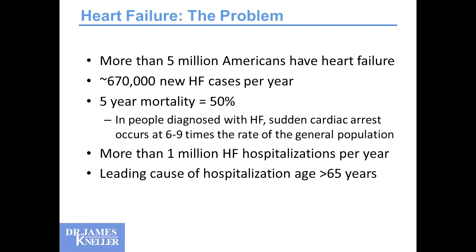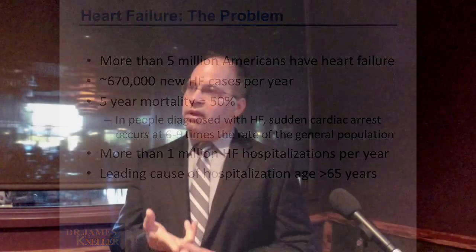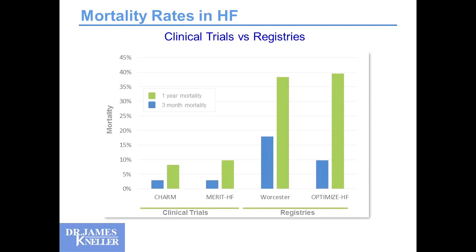And as we all know, we have more than 1 million heart failure hospitalizations per year, and this is a leading cause of hospitalization in those aged above 65. And in our clinic, we're starting an entirely new heart failure initiative to try to optimize these patients in the outpatient setting, keep track of them, prevent those heart failure exacerbations and admissions. So it's a big problem. High mortality rate and significantly higher risk for sudden cardiac death in the heart failure population.